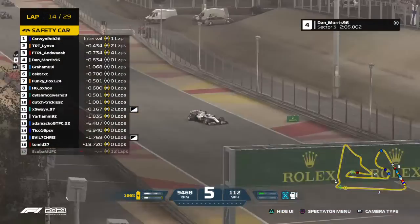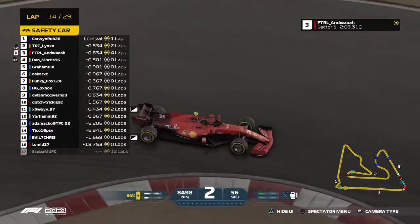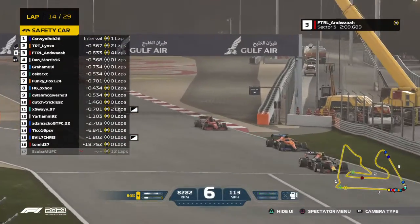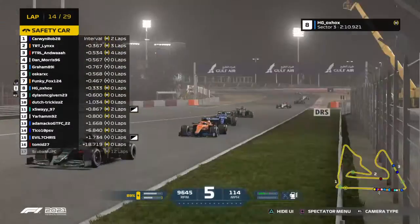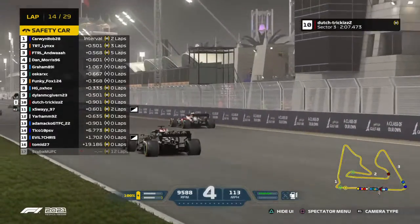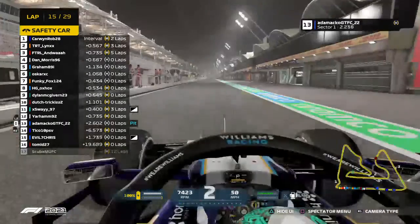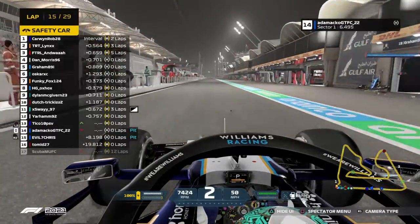We are now pretty much at half race distance. Got a few drivers on the hard tyres. Interestingly, here's Adamako and Evil Chris also, both Williams on the hard tyres. Dan's going around, and maybe going to the pits, since it is now Dutch Tricks then, down in P10, spun out of P2 early on. Unlike Dutch. In the pits is Adamako. So Adamako is getting off those hard tyres. He was down the pack, why not?